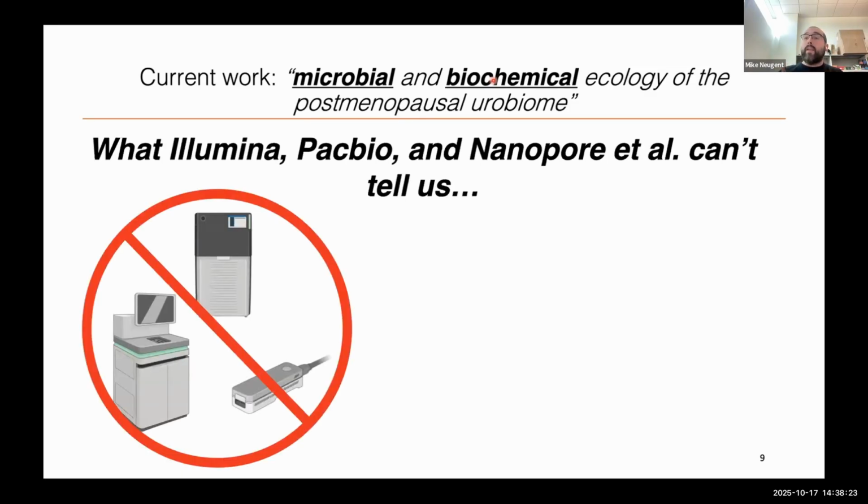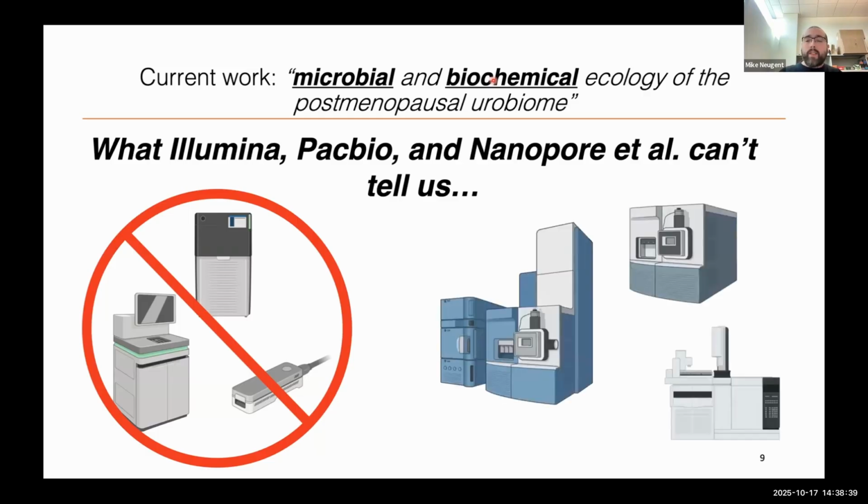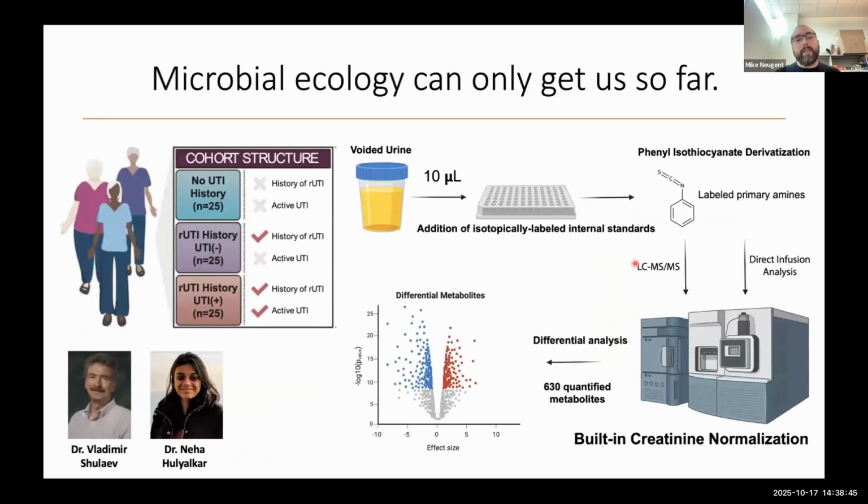What I like to say is these are the things that our favorite sequencing technologies can't tell us. We can get a list of species present perhaps, but we can't get their context. We can't understand, for example, what nutrient sources they might be correlating with. Still only associative analyses, but we can get a little bit more context by integrating other types of enabling technologies. And in this case, we use mass spectrometry-based metabolomics.